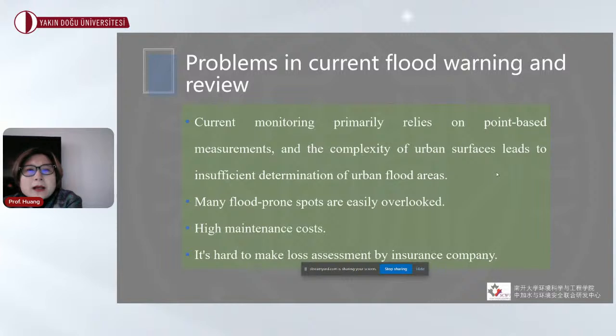However, there are still some problems because many of the measurements are point-based. That's the first thing. The second, the installation of the instruments needs capital investment and also maintenance, so it costs a lot. And sometimes, especially during flooding, these sensors may not be reliable every time. So many flood-prone spots are easily overlooked. And when we want to evaluate the economic loss directly due to the flooding, we still need to send people to the field to do some field investigation.